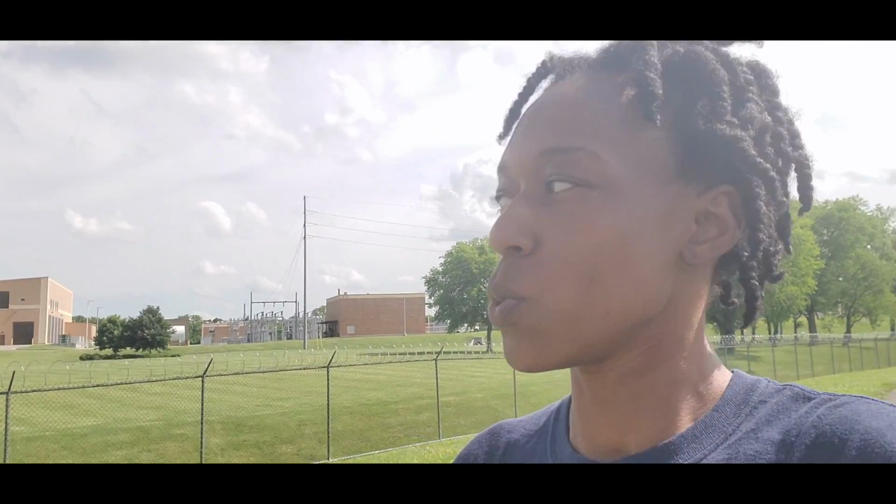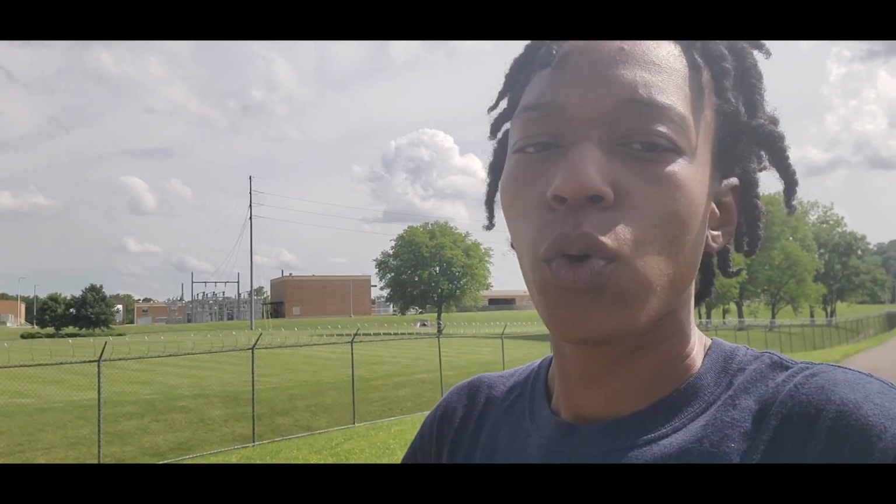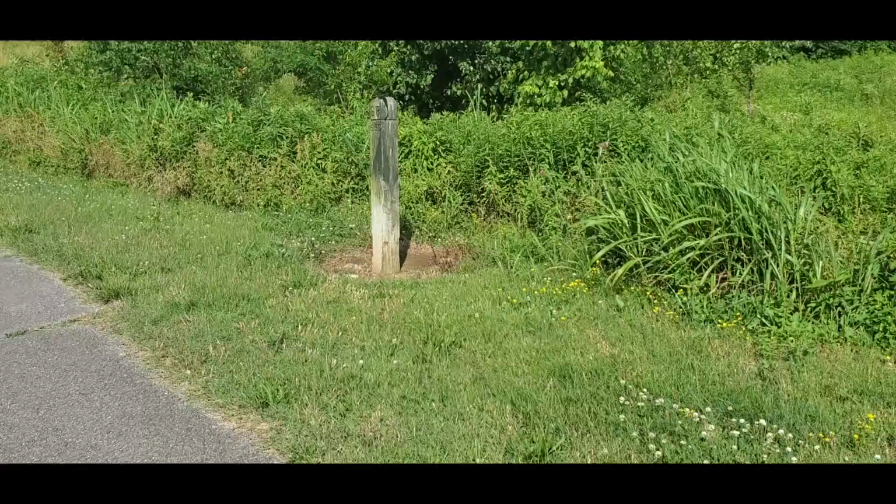And if I'm not mistaken, this trail is actually about 10 miles, so we're not going to walk the full one, but we'll go as far as we can and then turn around and sum this up pretty much.